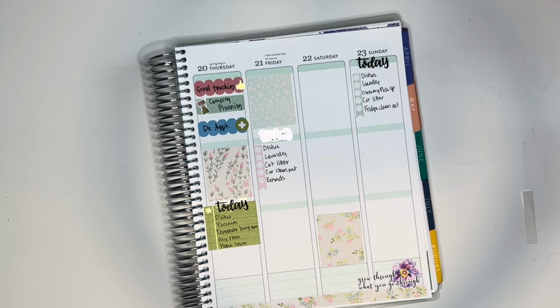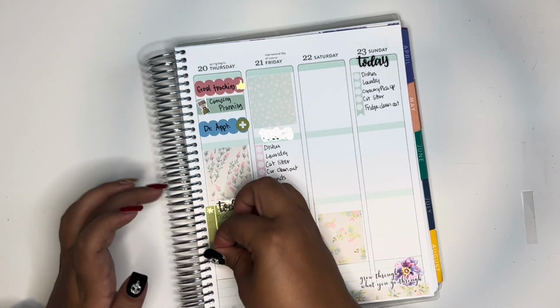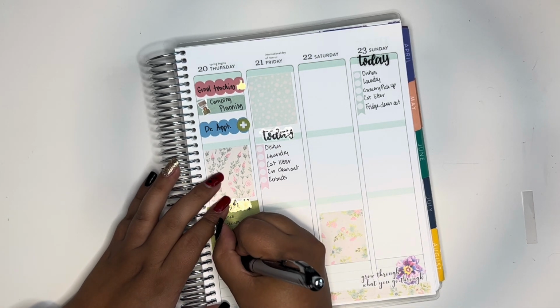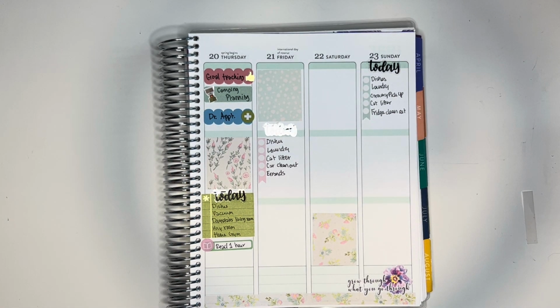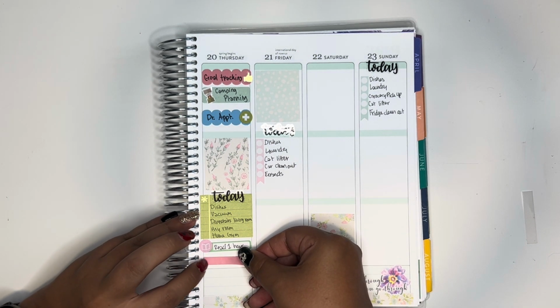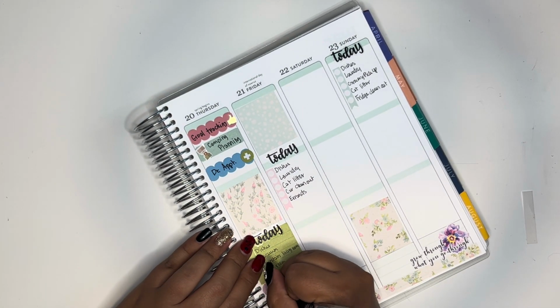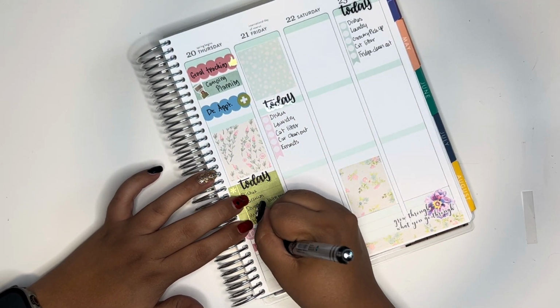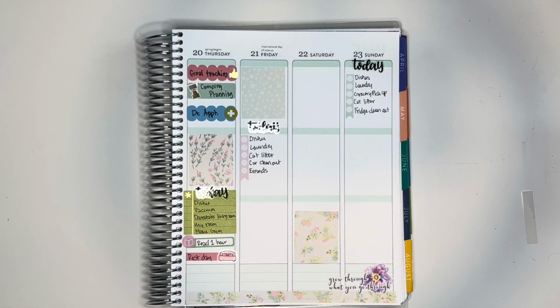And then I also wanted to log my reading for this day. Oh, I need to flip that over. So I read for 1 hour. And then the last thing that I had to log for Thursday was that it was another rest day. Put this right here. And I will write rest day. Okay, and then that brings us to Friday. And then let's see, what do I have for Friday?